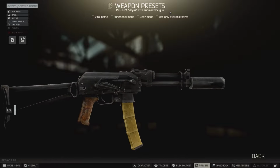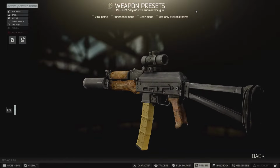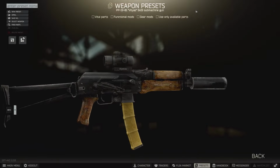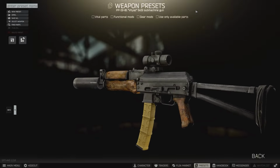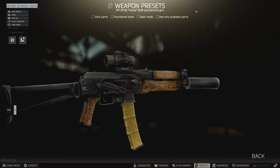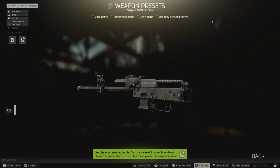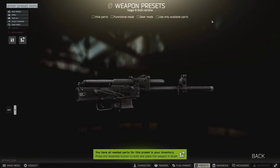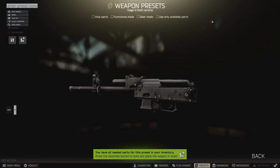One noticeable difference from the Vityaz to the Bison is the 9x19 chambering. However, later versions of the Bison were chambered in 9x19, as well as .380 ACP and even 7.62x25 Tokarev. However, even though the Vityaz is an evolution of the Bison, it is no stranger to upgrades and variants, most notably being the Saiga 9, which is also available in-game.